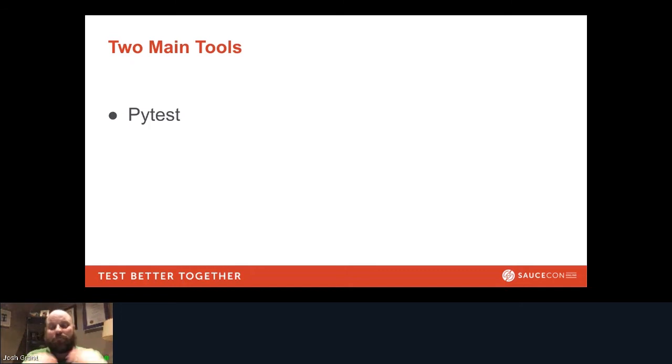So very, very broadly, there are two main test tools, or test frameworks, if you will, in Python nowadays. The main one is PyTest, and the other one is Robot Framework. In my time at Sauce, these two make up effectively 100% of all the test automation that I've seen. Teams using test automation frameworks in Python are going to use one of these two. There are other ones out there. People use unittest by itself, or Nose, or some other fringe tools, if you will. But these are easily the two most mainstream.